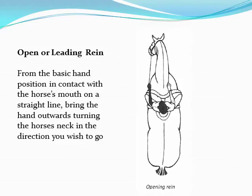Now, the next section is the type of rein aids, which is very, very valuable information for when you're riding a horse. It's also used in training the horse to their level of training, and the type of rein aids that you would use to entice them to do what you want them to do.